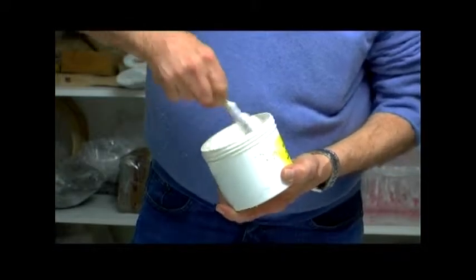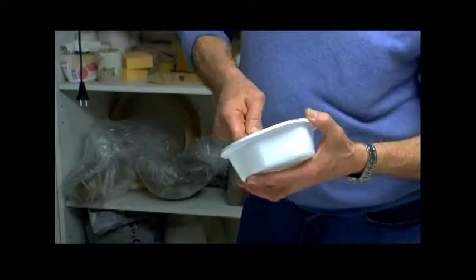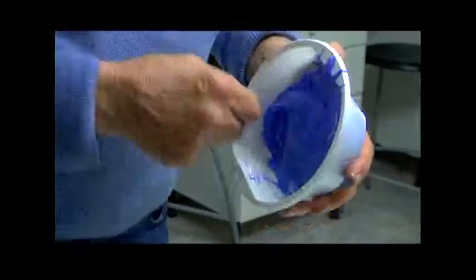Wigs are not this company's only product. Rocchetti and Rocchetti are real magicians of makeup. And everything starts from this blue dough called siliconic dough for prints.